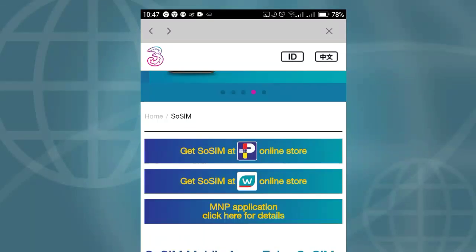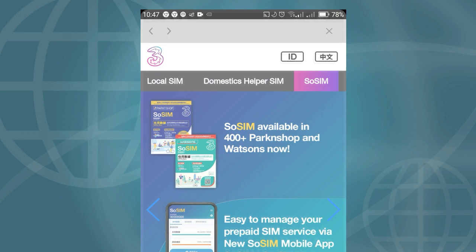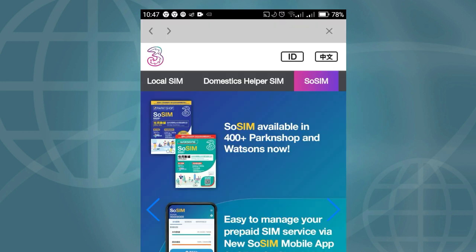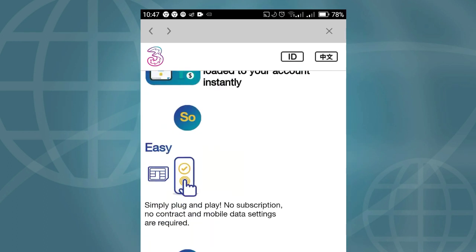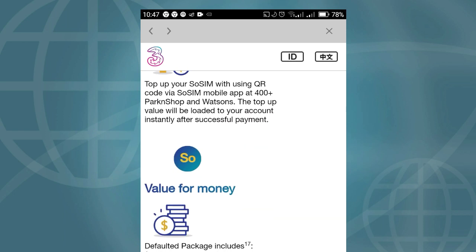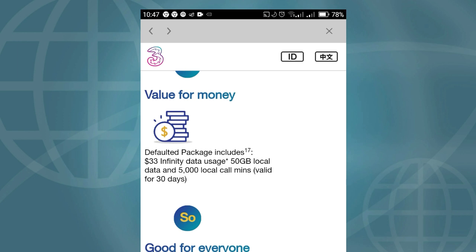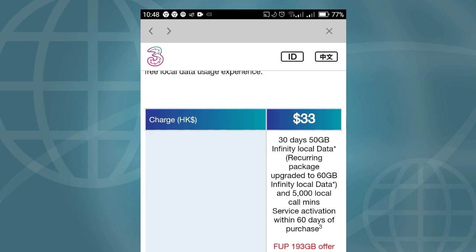So, ang itsura niya, guys, is ganito. Ayan, ito. Okay, here. Ito yung itsura niya. Ayan. So, bibili niyo yan sa Park and Shop or sa Watson, worth 33 Hong Kong dollars. At pag nabili nyo na yan, i-register nyo lang siya dito sa sosim app. So yung number niyan, i-register nyo siya dito sa sosim app. So ito yung laman ng inyong SIM card.